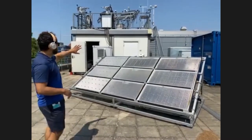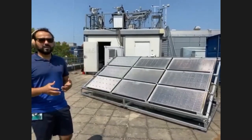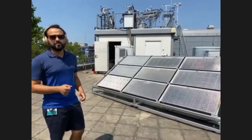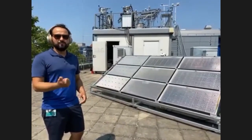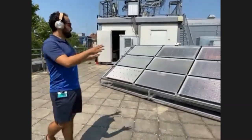And we also have, on the left side, the translucent modules, which are interesting for applications where you want to control the light that can go through the module, for instance, for agriculture, but you also want to generate high efficiency PV power. And this is the installation that we have here in Freiburg.